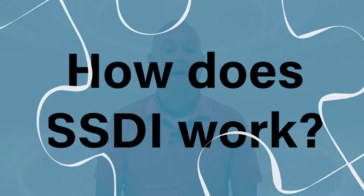How does SSDI work? In general, SSDI pays monthly cash benefits to people who are unable to work for 1 year or more because of a disability. After that time, the Social Security Administration will continue giving benefits until it does a review called a redetermination to decide if your child needs to keep getting disability benefits.